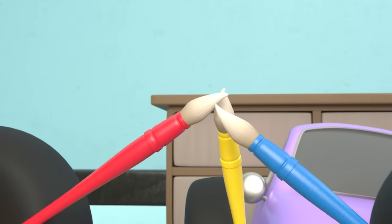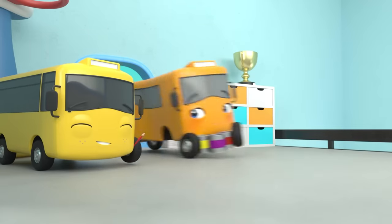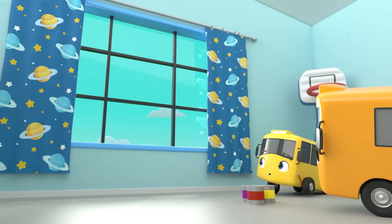Look at those paint brushes! Buster and his friends are painting the walls in Buster's room today! How exciting! Mommy Bus is bringing them lots of different colored paints. They can paint the wall underneath the window.